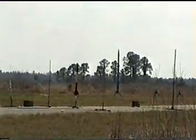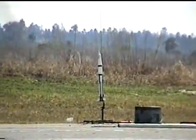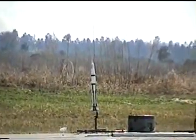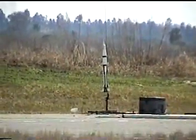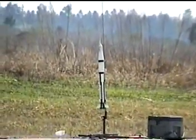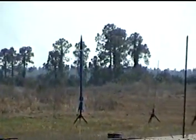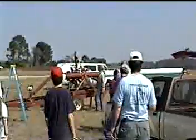3, 2, 1. She's burning. That was beautiful. She's up there. Here we go, Saturn going up. I think Saturn's going. That's the white one, right? Yeah. 4, 3, 2, 1. There you go. It's tiny. 5, 4, 3, 2, 1.